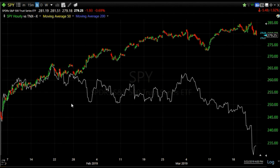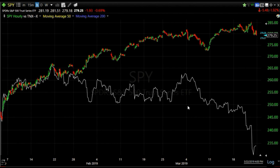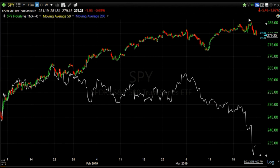And a couple weeks ago, I said, pay attention to this about 2.62 level in the 10-year yield. Last week, as we saw, it broke below that level. So you can see it right over here last week. So as the market's rallying, breaks below it. Now on Friday, just absolutely dumped. Let me zoom in a little bit closer.